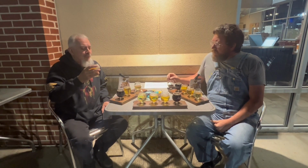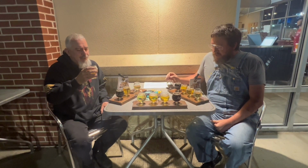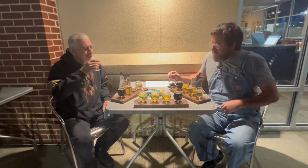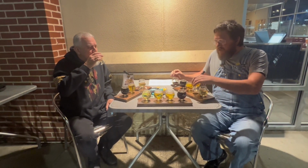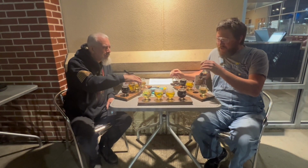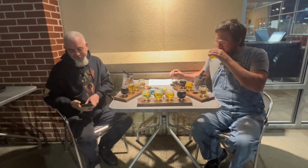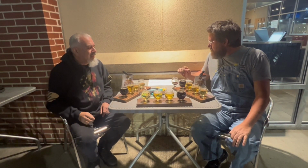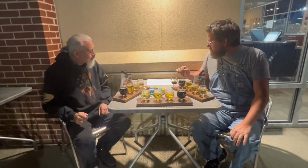Yeah. It doesn't have that watery finish to it, so it's much fuller beer. Yeah. I like that one a lot better. Could drink that on a hot day, definitely. Ice cold on a hot day. Still, this is not our typical. No. But very good. Yeah, I could drink that one.